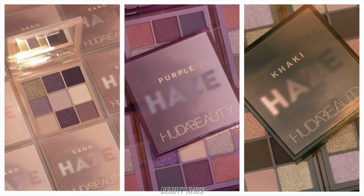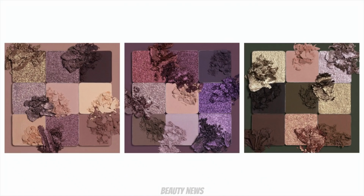I don't see sand in the sand one at all. I wish they went more, even the Phoebe palette from Makeup Revolution had more sand shades in this. The purple looks like past palettes she's brought out. And again, the khaki one just isn't, why is there heaps of pinks in it? I don't know. Why are there pinks in a khaki palette?